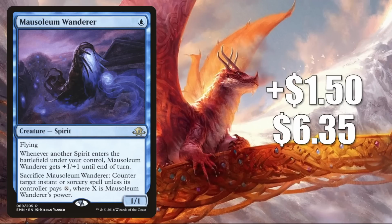Number 8 is Mausoleum Wanderer. This is up $1.50 to $6.35. That is a 31% increase. There were 2 copies of this in the 2021 Azorius Spirits Pioneer Challenger deck, which did keep this price relatively calm until recently. But this is getting a lot of Pioneer play right now.